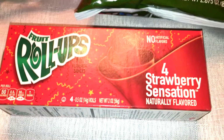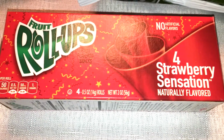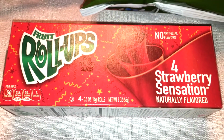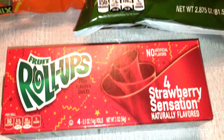Also picked up some fruit roll-ups. Now I probably should have gotten these in my Walmart haul. It probably would have been a better deal. There are four in a box, not too bad. I am going to be doing something with these for my daughter's school lunches, so stay tuned for that. Definitely make sure you are checking out the school lunch videos that we are doing for this year.